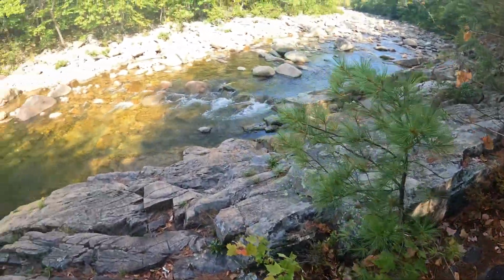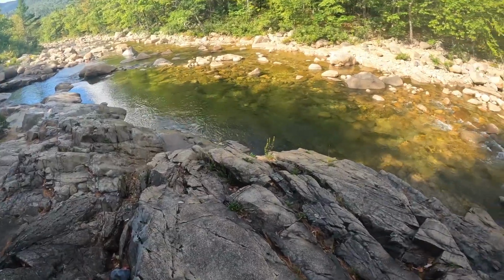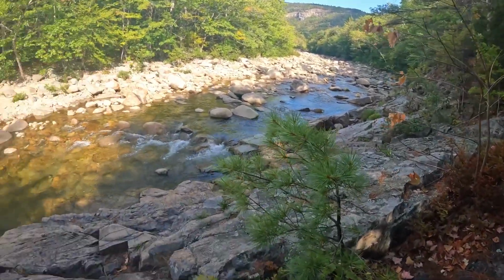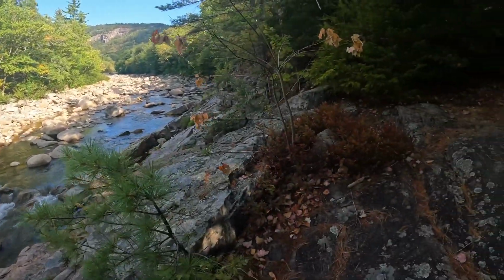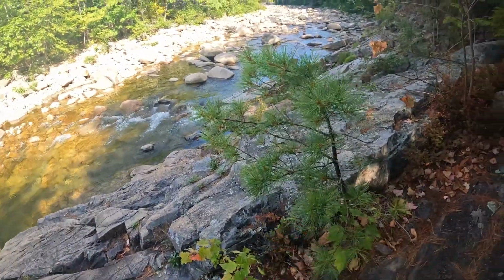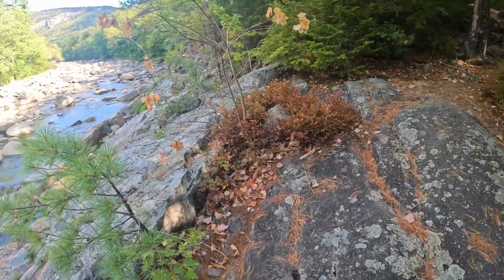Oh shit, this is not the place to be walking around. Damn. Damn. It's a good thing I don't have my fishing pole with me. I couldn't resist that. Ain't no way. There's a few blueberries. They're shriveled up, but they're still edible. Dehydrated.